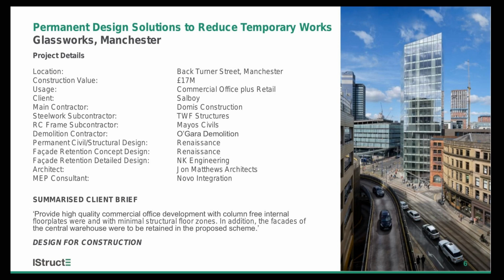So the image on the right here shows the tower element of the scheme, which was a 17-storey new build concrete frame. Just to the right of the lower 6 storeys, you can just about see the retained warehouse facade that formed the facade retention for this scheme. It just extends to the right there, and it sneaks behind that building in the foreground.